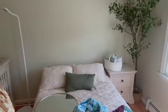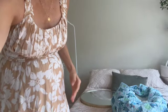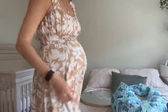Alright, you guys, so this is my 39th week of pregnancy, and we are currently in the baby's room here. Got the changing table set up. Still need to get the mirror done, and this cute little olive tree that we got at our baby shower from Amazon, which is so cute. So here's the bump, and I'm excited to give you guys an update.